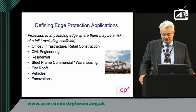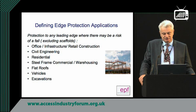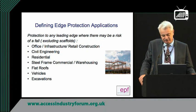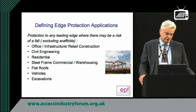Edge protection, of course, comes in very many different forms. It really comes into its own when there's any need to protect people from falling from a leading edge. Of course, we don't include scaffolds in our remit, as the standards for scaffolds and the way of applying scaffolds are very different.